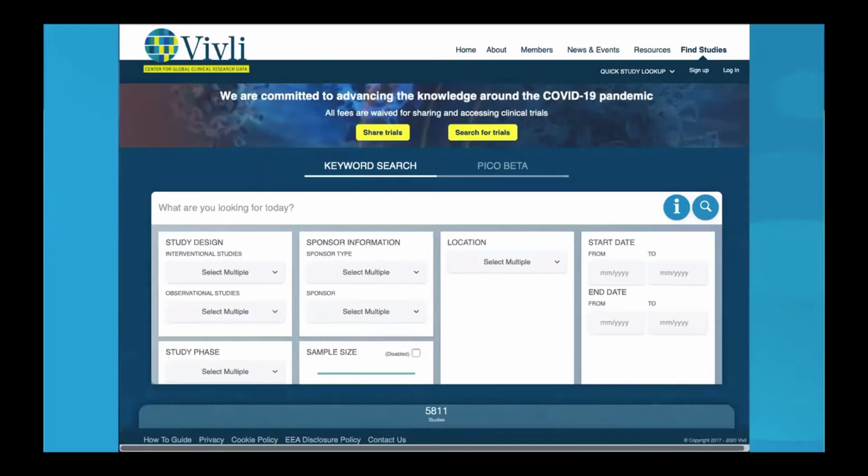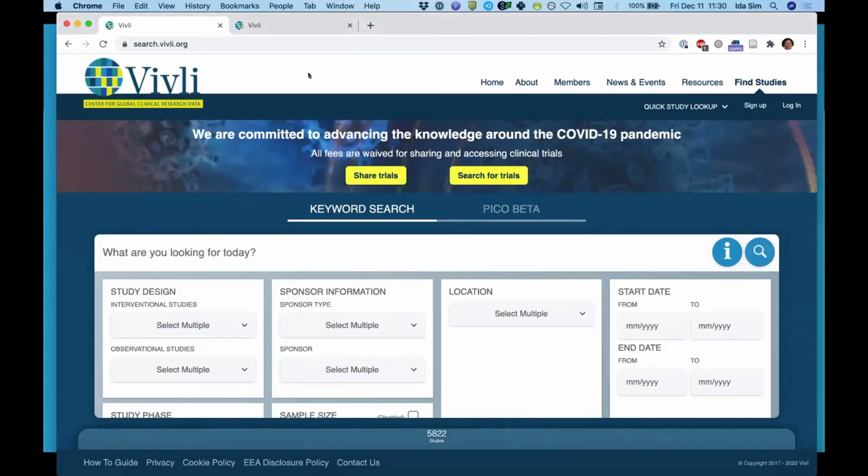So we can search on Vivli, and I'm going to try and do that now. We can go to Chrome. Okay. Did people see the Chrome website?